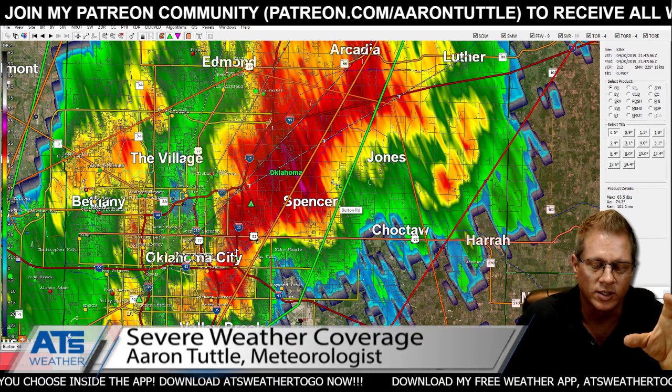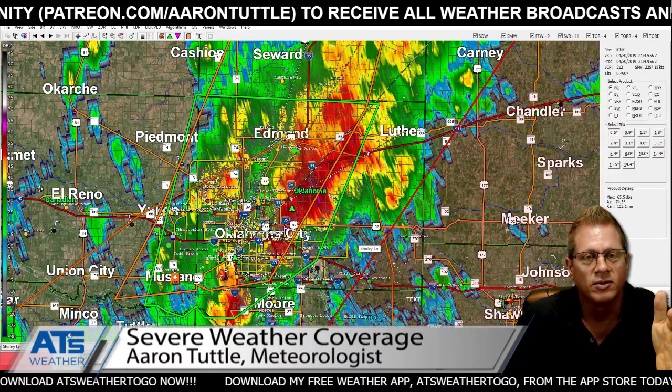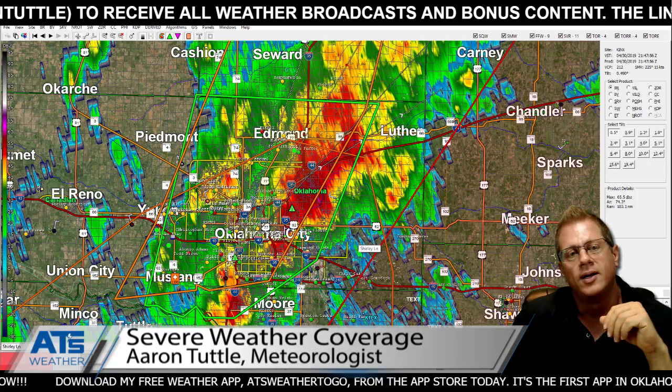What you want to look forward to after that, though, is a BTI number. And here it just says a 5. So 5 says pay attention because it does have mid-level rotation in it. All right, we knew that already. These storms will all have mid-level rotation in them today.